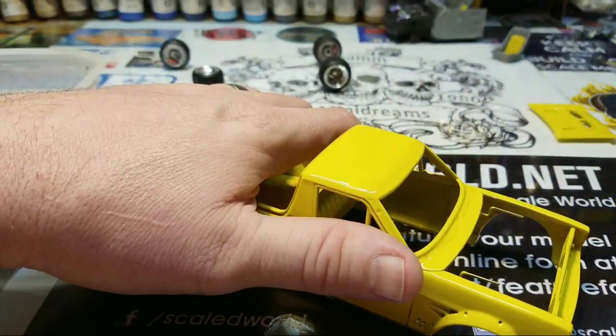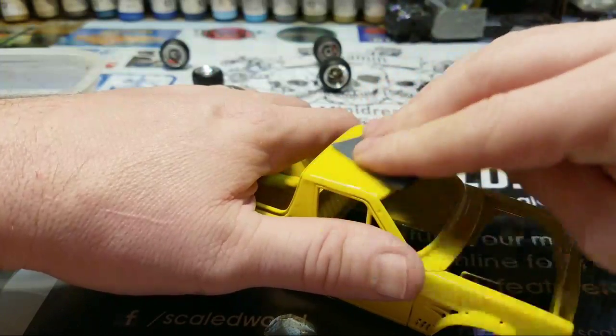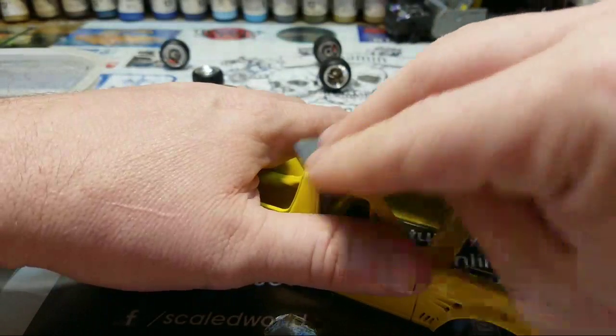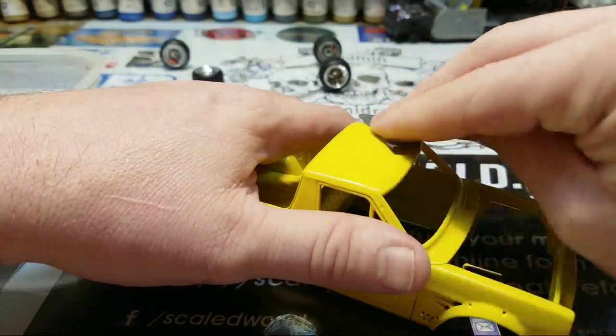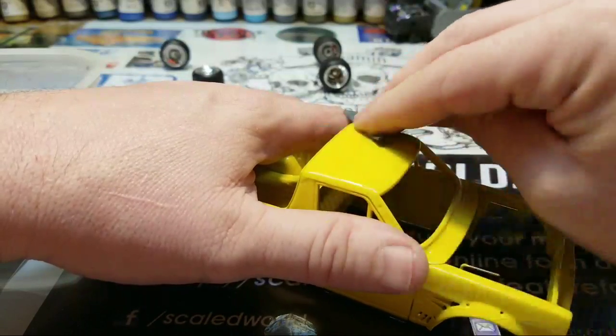When you guys wet sand, you want to stay away from the edges. It looks like I might be going all over, but I'm really just using the tips of my fingers, and I'm staying away from the edges. That's usually where you'll burn through and cause problems.